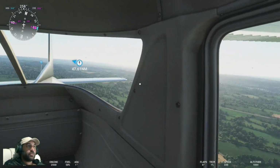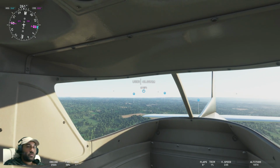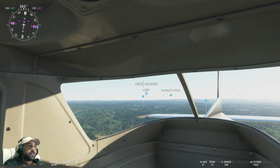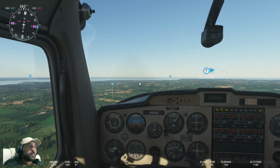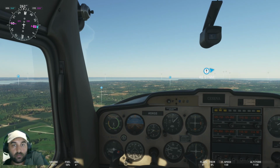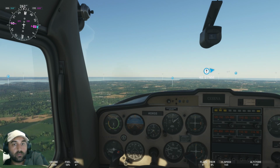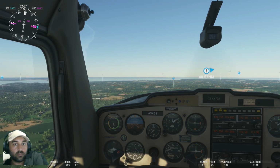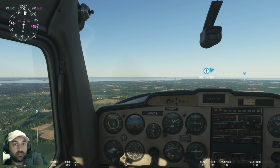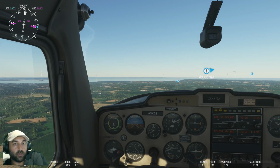God, this marker is really annoying me now. Whereabouts is that? Oh, at least we're coming up on the coast anyway. That's the main thing.